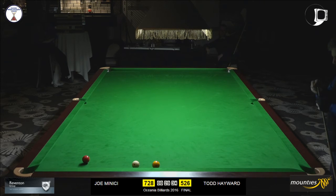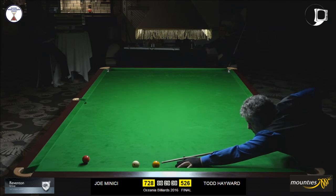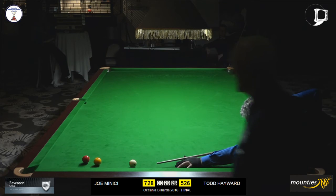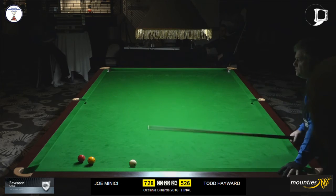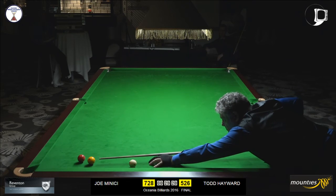Still, a couple of options here for him. Little skinny cannon behind, off the cushion. Yep, cushion first. Likely he'll just land beautifully on it. That's a very good shot. That's such a good shot. And a courageous shot at this stage of the game to play such a soft shot.